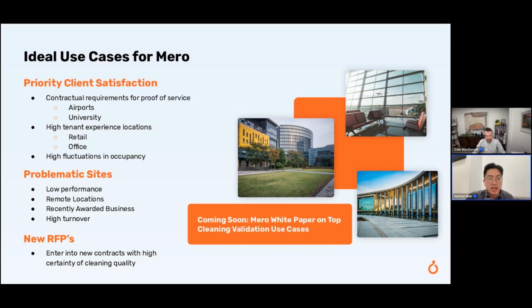And as we discussed in the previous two use cases, sites that have known issues or problems with their cleaning staff are another key priority area to implement Mero. These could be areas of low performance, areas with remote sites where it might take supervisors or managers hours to drive to, locations that were just recently awarded so you could implement our system to build up your cleaning processes and standards, or an area of high turnover are all good fits for Mero system.